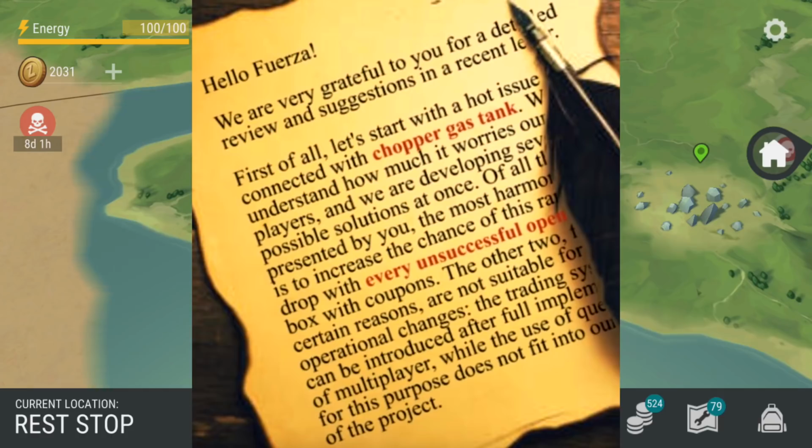We understand how much it worries our players, and we are developing several possible solutions at once. So of all of the ones presented by you, the most harmonious is to increase the chance of this rare drop with every unsuccessful open box with coupons. The other 2 for certain reasons are not suitable for operational changes. The other suggestion he had was a trading system which can be introduced after the full implementation of multiplayer, so that's a little ways down the line. While the use of something for this purpose does not fit into our vision probably of the project.